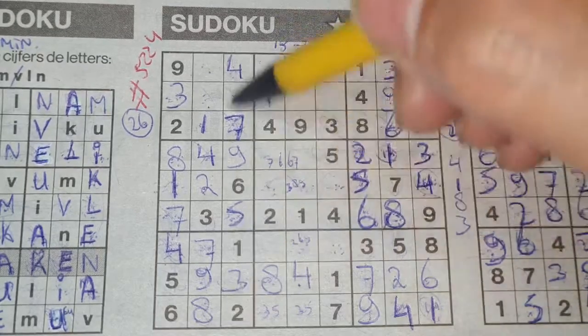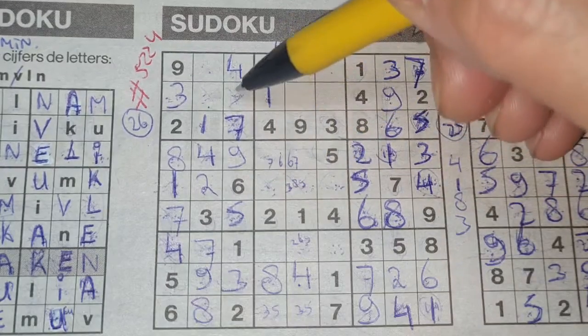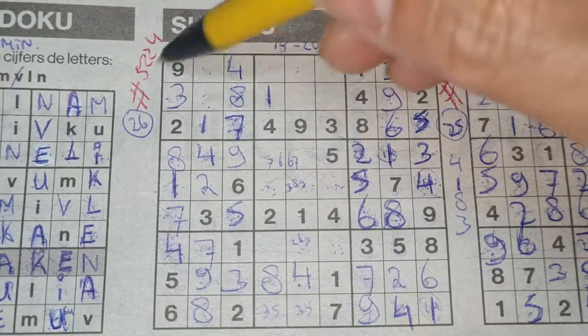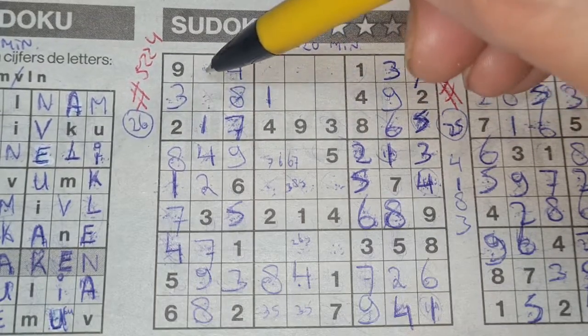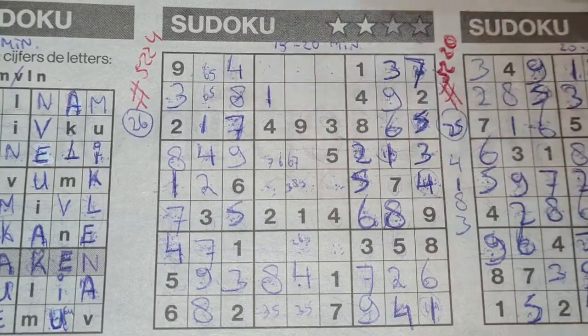1 box left in the third column for number the 1, the 2, 3, the 4, the 5, 6, 7, the 8 is missing. 2 boxes left in this big square for numbers the 1, the 2, 3, the 4, the 5 is missing, and the 6 is missing. 5 and the 6. Cannot fill this yet. Let me mark those 2 boxes.